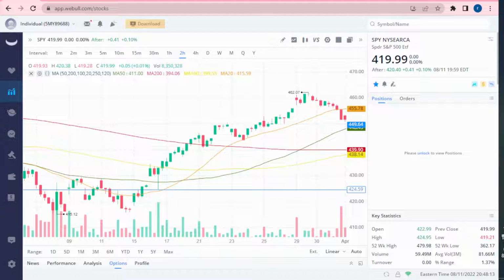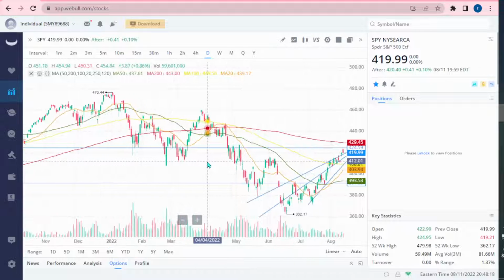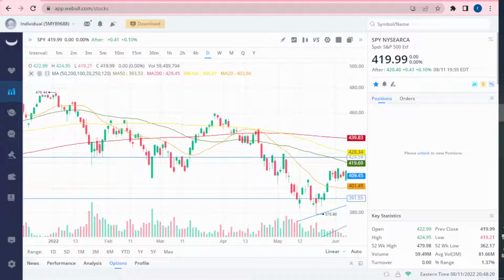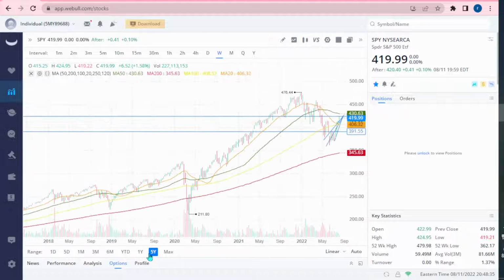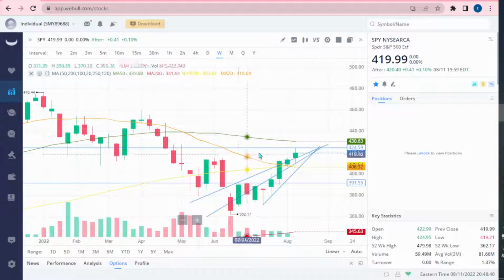Now let's go ahead. Let's take a look at the 1-year time frame. So here is another exhibit. Exhibit number 3. Look where this rally actually took us to. What do you know? 424.59. And exhibit number 4, we're going to go on the weekly time frame. Now, take a look right here. Whoop. And where we are right now.